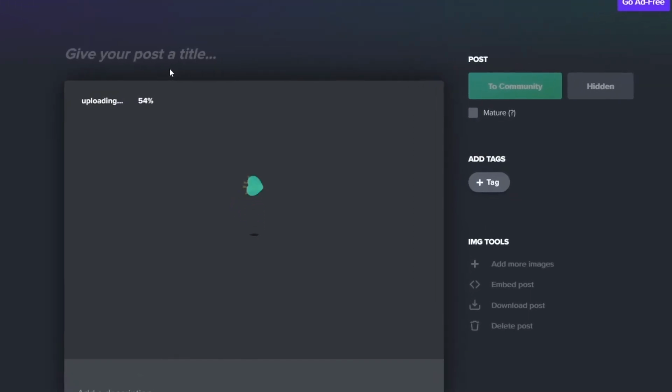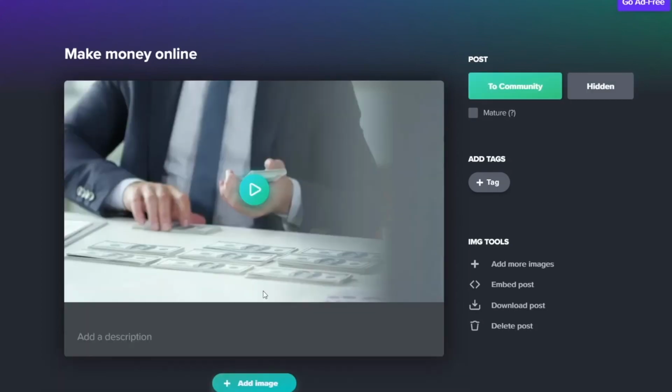And now, while it is uploading, you need to give it a title, and here you can write something related to money. So let's, for example, type in something like make money online, so it's closely related to making money, and that way we are targeting the audience for that. And now we're gonna add a description. So in here you want to type in something like sign up to iRazoo and use my referral code to get 500 points for free. And now you're just gonna paste your referral link over here and you're all set.